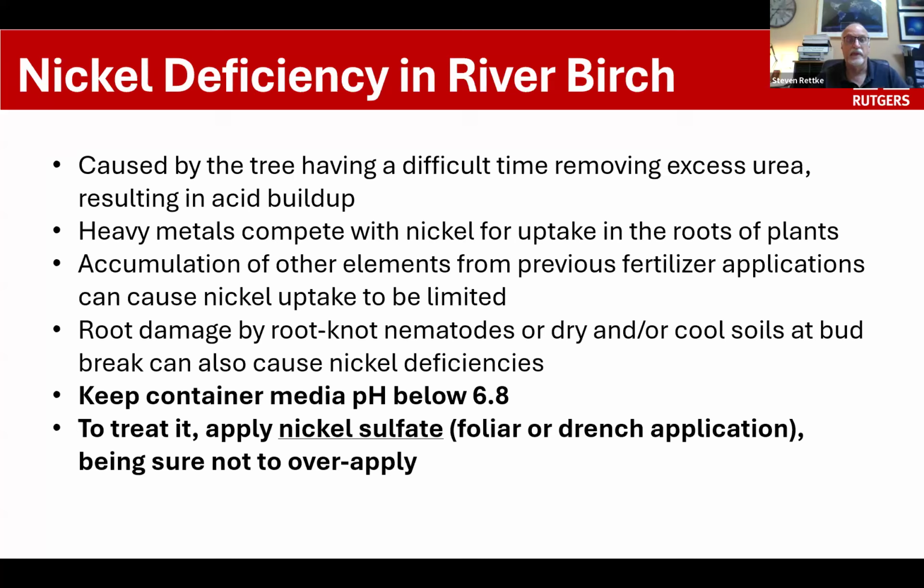And some maybe unusual things like root knot nematodes or very cool soils can create these types of witch's brooms as well. But the key thing, and what was discovered at the nursery that initially found this, along with research from other universities, is that when pH gets below 6.8, the chances of this occurring become much reduced. So when you get pH up to 6.9, 7 or more, then in container river birches the chance for this becomes a higher potential.